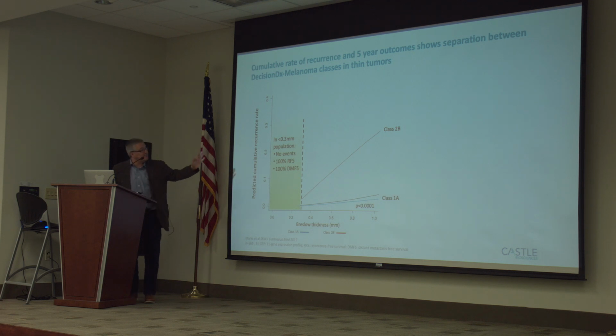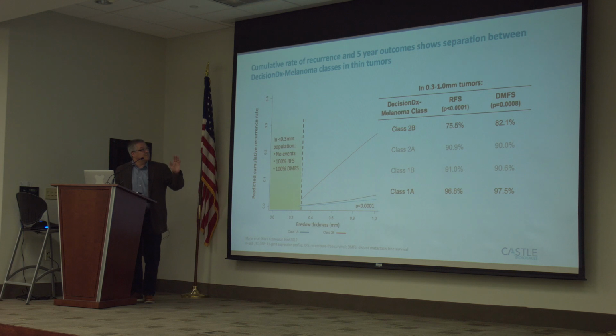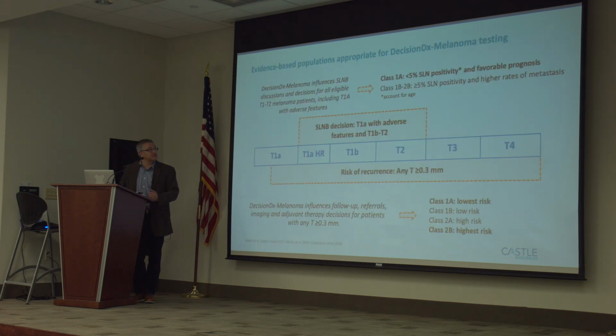What's important is that we can find a threshold at 0.3 millimeters of thickness where we don't see any events happening. So in this population, less than 0.3 millimeters, the test would not add any information because we don't see events in that population. But beyond that, the test can find patients who have very different recurrence risk. Whether you look at all recurrences or distant metastatic recurrences, the difference between a class 1A and a class 2B patient is strongly significant. So this is where it adds, and this threshold of 0.3 millimeters as the right patient population to test and not over-test has been incorporated in this updated LCD.